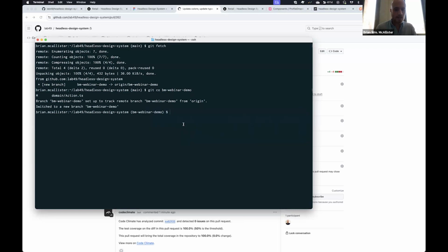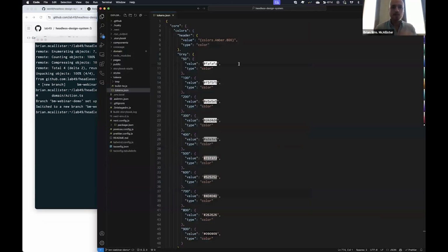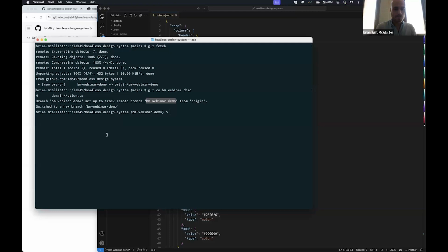So what I've done here is in my terminal, I've pulled down the branch that I created inside of Figma. You may remember the name, the webinar demo. And I'm going to go ahead and pull open our tokens.json file in my text editor, which is VS Code. And you'll see here that the header token value, previously it was primary, and now it's amber. What I'll do is I'll make the change directly right here. I know that there is a color palette called emerald, so I'm going to change our header value to emerald.